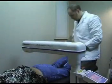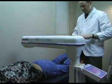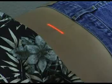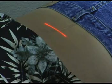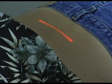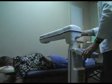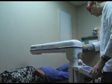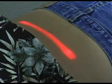We also utilize our laser, which is a low-level laser therapy, but it's a class 4, 3-watt scanning laser from a company in Italy. And we're the only ones on the West Coast that have this piece of equipment. We utilize this for pain control as well as warming the tissues deep within. It's very comfortable. There's no pain involved.